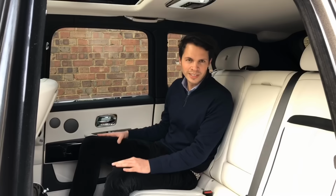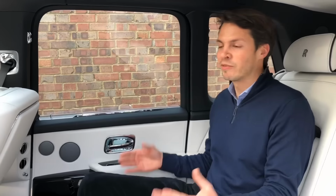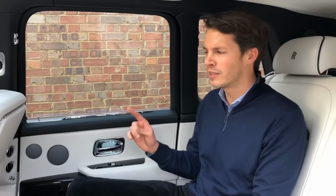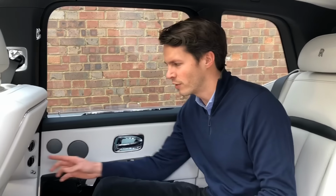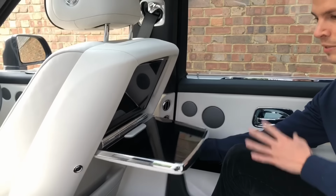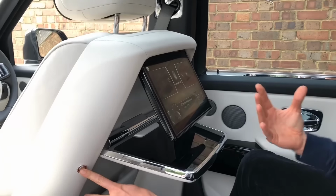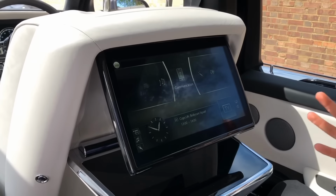So number 6 on our list is the rear theatre configuration. Whilst the Phantom is definitely a chauffeur car, the Cullinan is probably a family car and a chauffeur car. Whether it's the kids in the back or you're in the back, you're definitely going to want to make use of the rear theatre configuration. What's quite cool is how it comes out. You press this button over here, which brings out the picnic table, and you press this button over here, which brings the screen out.